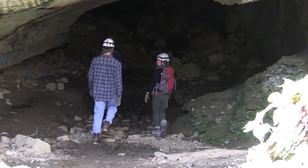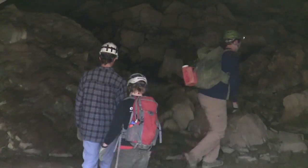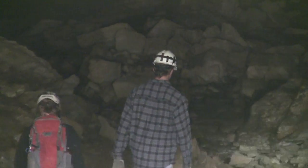Some essentials that everyone should have before going into a cave are helmets, gloves, headlamps, a good pair of shoes, and a first aid kit.